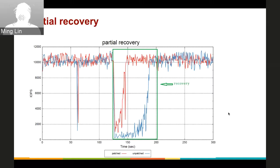So not only does the performance improve, but also time-wise, the recovery time shrinks, right? Yeah, for the recovery. Okay, cool. Okay, let's go to the next one.